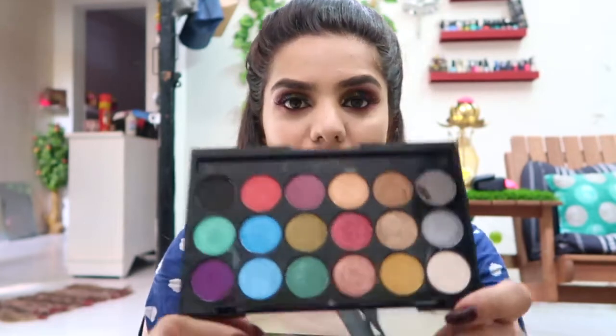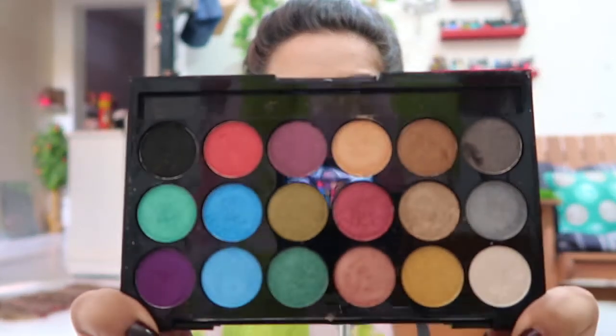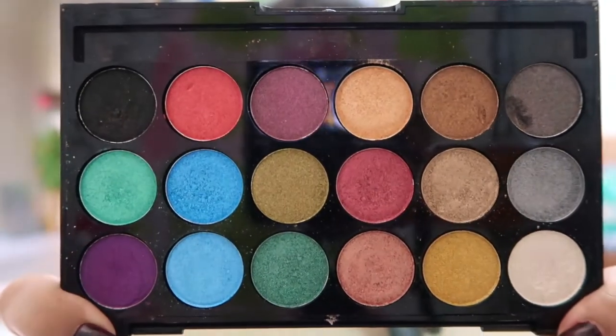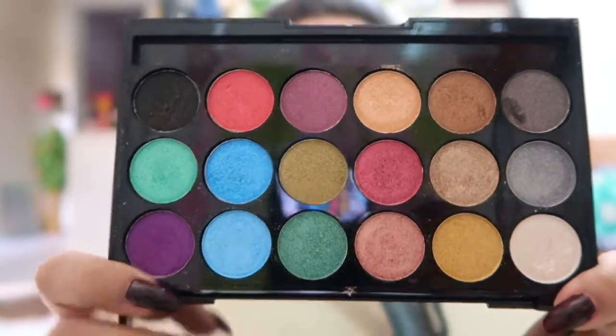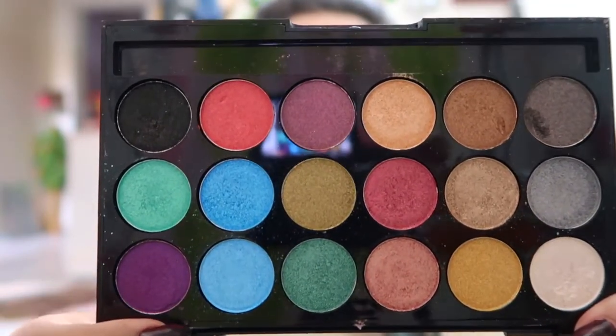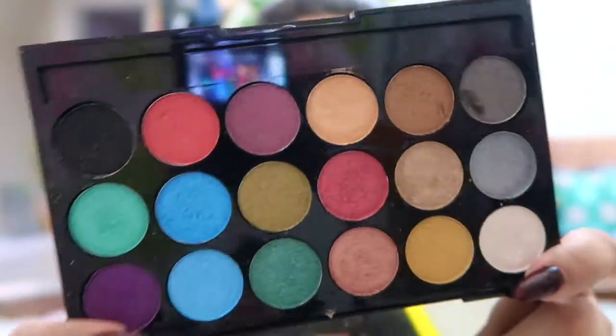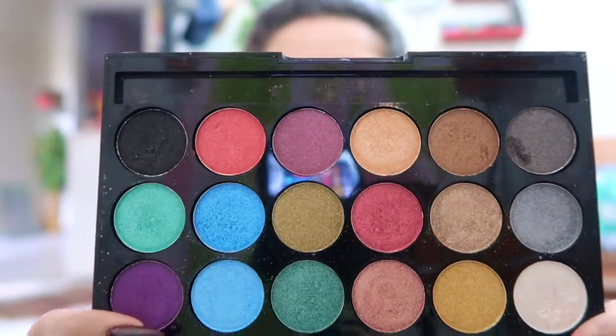So this is how the beautiful colors look. This light blue color is so beautiful and this orangish red color is so beautiful. Let me do a swatch. Let me do this red swatch. This is the red color.